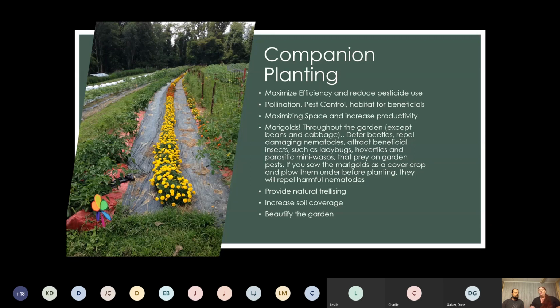We have marigolds interplanted throughout our gardens. You'll notice we don't have them with the beans or the cabbage because that is not a companion. That's not a good match. One thing you can also do is till your marigolds in at the end of the season, and that can also help repel harmful nematodes.